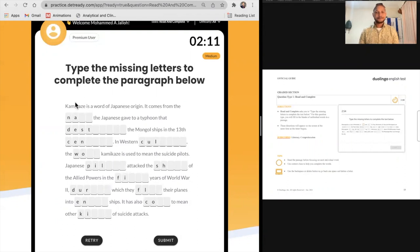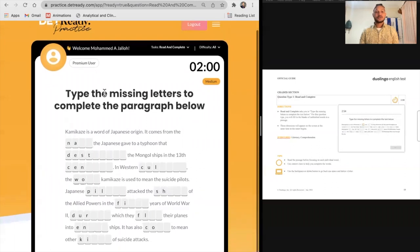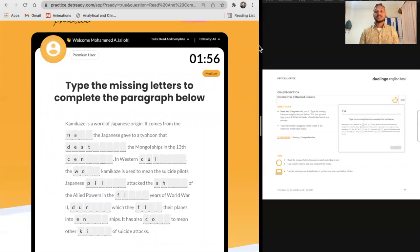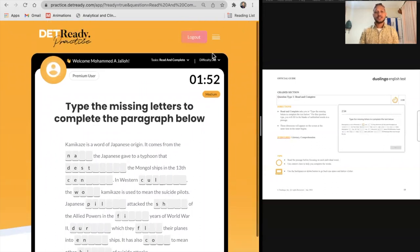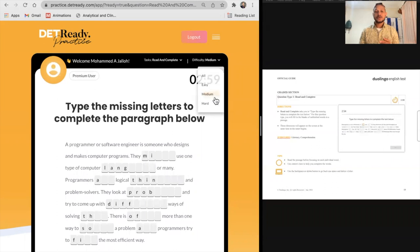And here you have this practice test from the DET Ready website. So the read and complete is here. You can practice as much as you want. And one advantage of this is that you can change the difficulty. You see, you can go easy, you can go medium, you can go hard.